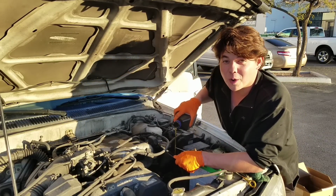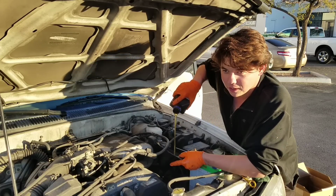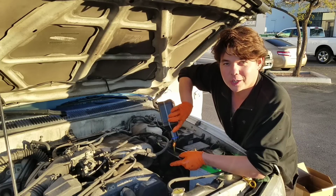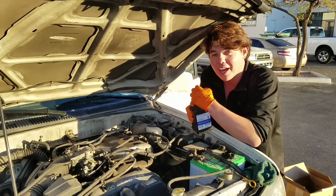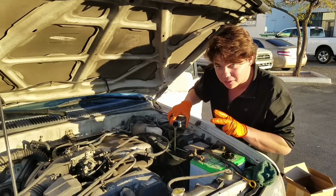You got to be careful with this one. So we should be putting in about, I think it's 5.8 quarts. We're gonna put 5.5 in, and then we'll check her out. We're on our 3rd quart. With this one, you have to take your time. A little bit of an angle.